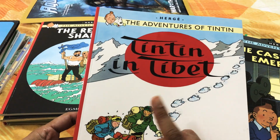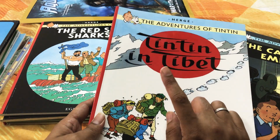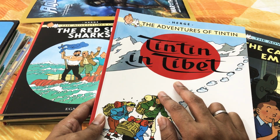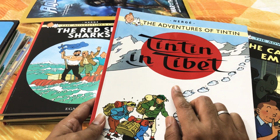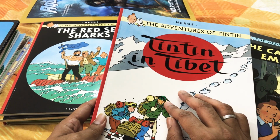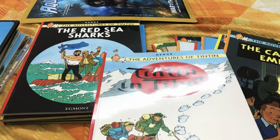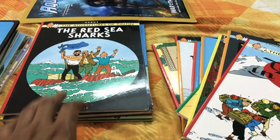Tintin in Tibet. You will notice that when you go through the set of books, there are many books which talk about Tintin in some places, like Tibet is one, Tintin in the Land of the Soviets is another, Tintin in America and all those kinds of stuff. And I'm going to show you one more, the, I don't know how to put it, the hidden gem in the set of Tintin comics which I'm going to show you today.